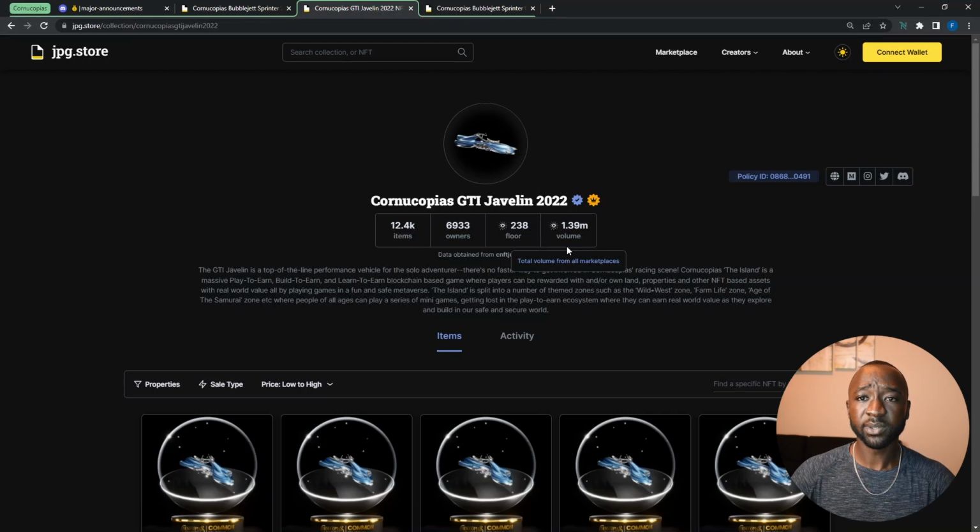And then there are currently 184 of these NFTs listed on the marketplace, which equates to about 1% of the total supply of the GTI JAVELINs, making them a little bit more scarce than the original BUBBLEJETT. Now, when it comes to the all-time high sale for the GTI JAVELINs, that's also sitting at about 6.9k ADA for a mythic that also sold on JPEG.store.